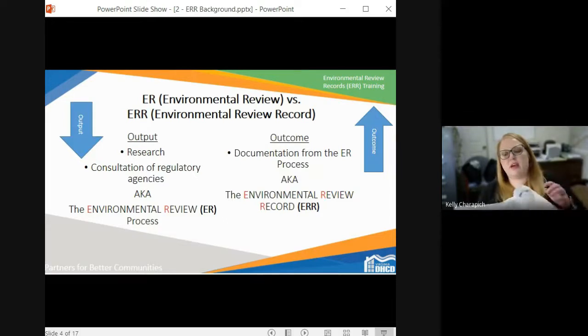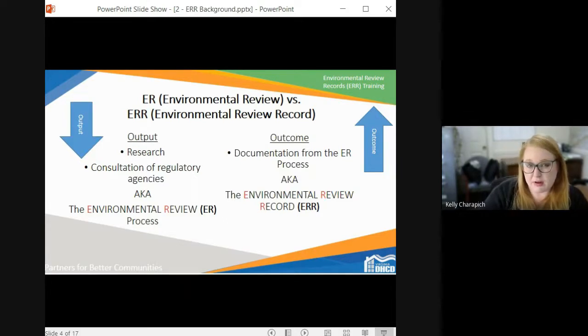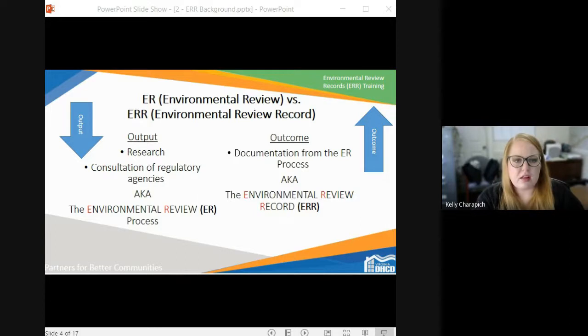Sometimes the phrases environmental review, or ER, and environmental review record are used interchangeably. I want to go ahead and clear this up before we get any further. The environmental review is the process. That's the research and the consultation of regulatory agencies. Whereas the environmental review record is the outcome. That's the documentation from the entire process. That is something that people get a little confused about, but hopefully that clears it up.